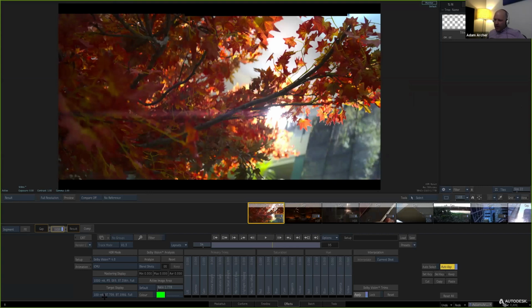So generally, for the initial analysis, you'll have your mastering display and you will use this 100 nit BT709, BT1886 target display, which is the default one. We don't bother doing our 600 nit trim passes. We found that, from all our testing, the 600 nits just works.